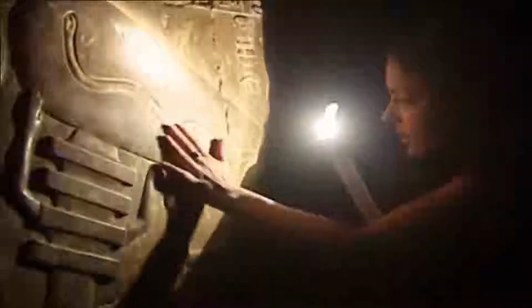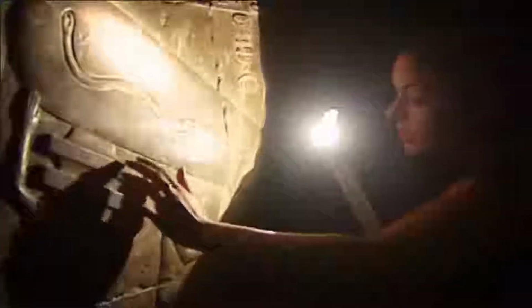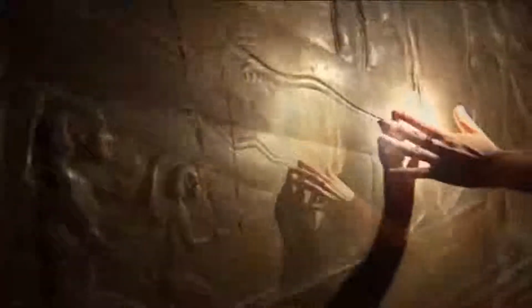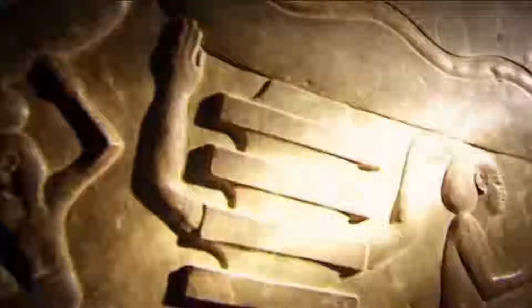I think these might be them. Yes. It's amazing. If you look, these definitely look like huge light bulbs. And they're going into cables right here. And then on the other side, looks very industrial, are these transformers. There's very compelling evidence. Could this be evidence of ancient Egyptian electricity?